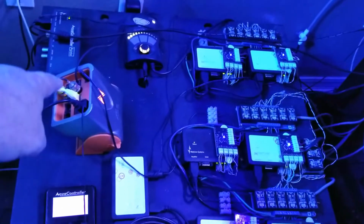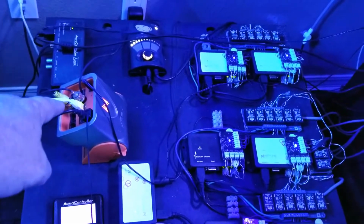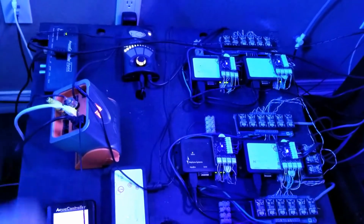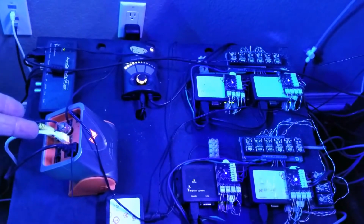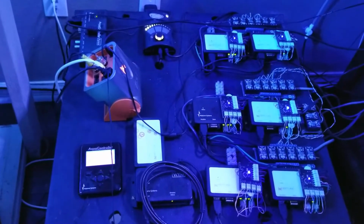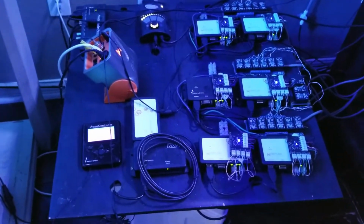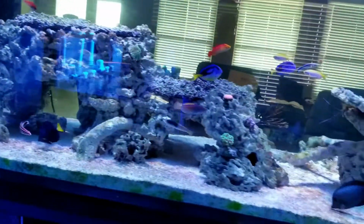So basically each controller is on a separate circuit being supported by a UPS that is attached to each one of the power bars that are underneath the tank. So there's 2 UPSs, one for the A controller and one for the B controller. So if we do lose power, it doesn't spike and ruin controllers, because I've lost multiple controllers already, 3 of them in about 1 year, due to spikes in the power outages. But that's where we are sitting with the tank.